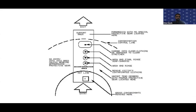You ideally want to have the gross decon process happening in the hot zone. And then as patients are moved into the warm zone, the decon process will start. Any remaining clothing will be removed, and then multiple potential cycles of wash and rinse will occur. And then the patient will be moved to a clean stretcher, have clean clothes placed, and be transitioned into the cold zone, where paramedics will be waiting in order to transport the patient to the hospital.